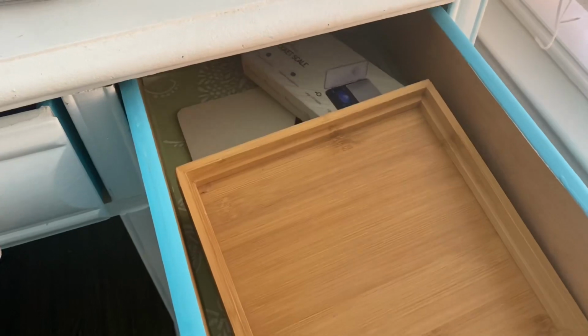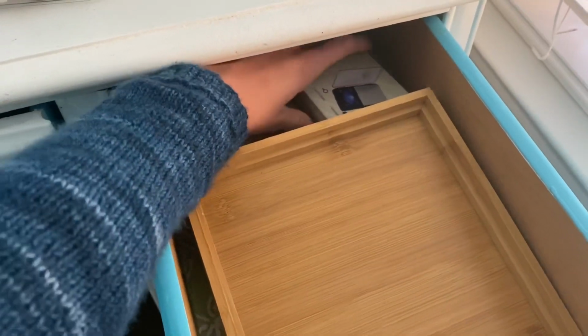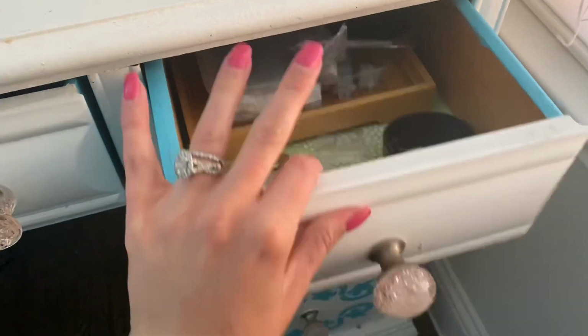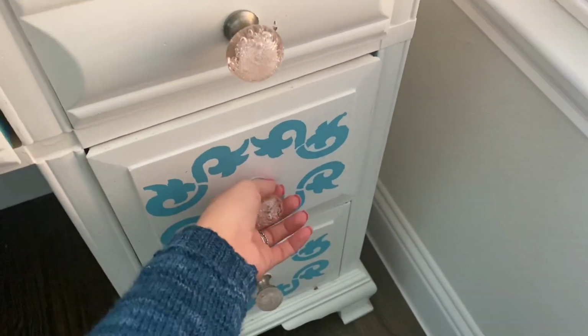What's in the back there? Oh, my box for my scale. I don't know why I'm keeping that. I really need to do a purge here, like real soon. Okay, let's see what's in the drawer down from that.